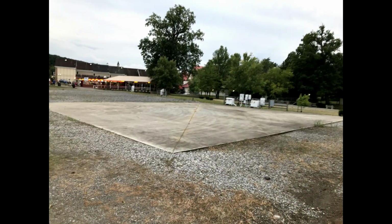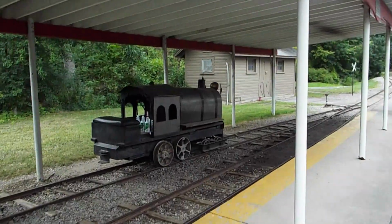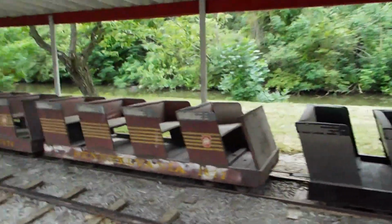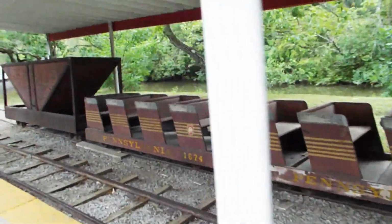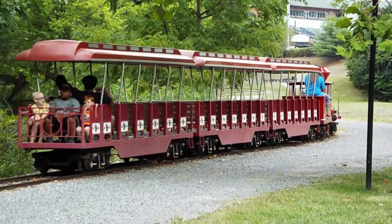There used to be a ride here. Some of the other spots got replaced with a volleyball court. This train looks a little old. Maybe they should put it in a museum. Here is the new train. If you want to go on a ride through, I have that on a separate video.